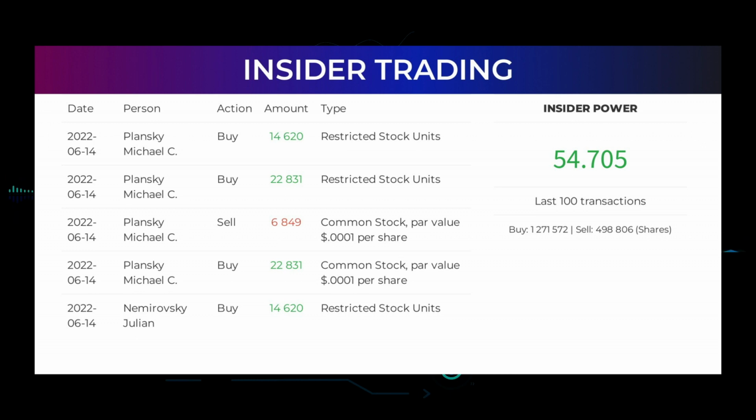made an inside sell of 6,849 of common stock, par value $0.0001 per share. On June 14, 2022, PlanSky Michael C. made an inside buy of 22,831 of common stock, par value $0.0001 per share. On June 14, 2022, Nemirovsky Julian made an inside buy of 14,620 of restricted stock units.